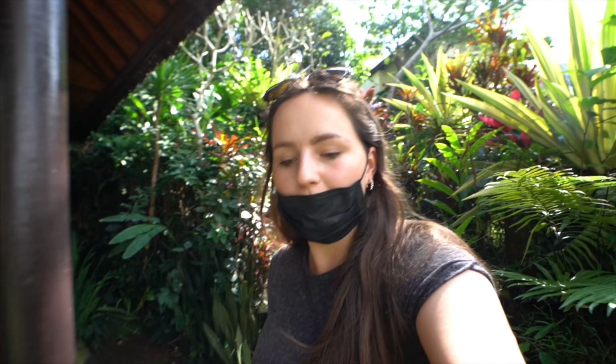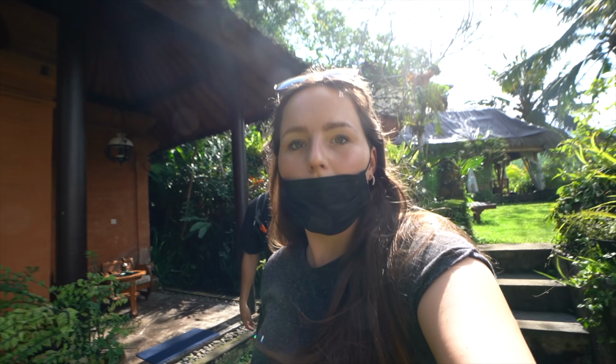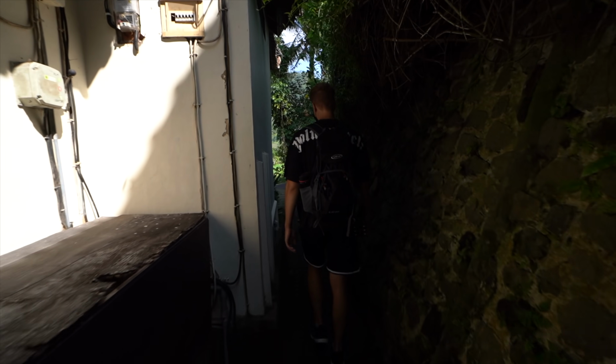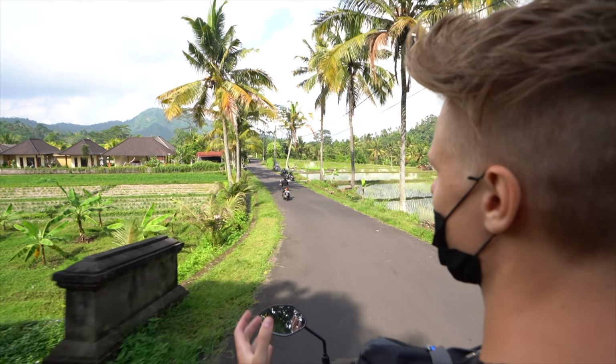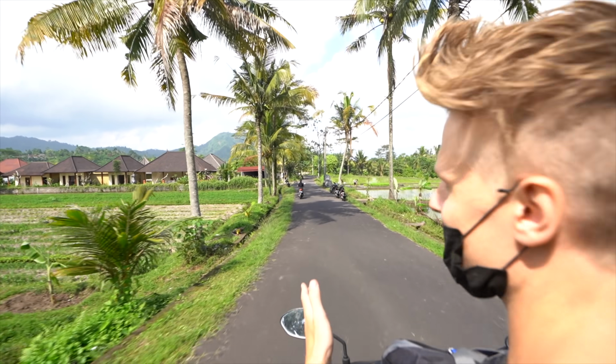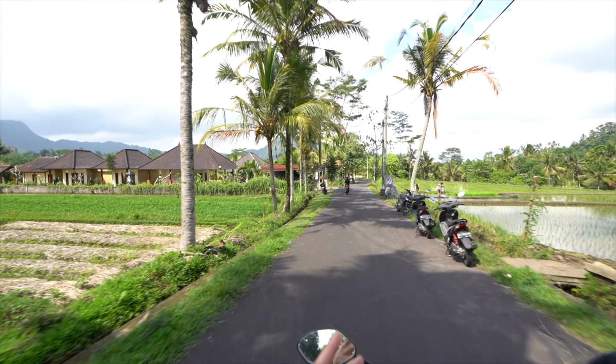So our cooking class literally already started. Again, we are pretty late. So we are hurrying to our scooter now to get there immediately. So this is how our cooking class starts. Driving off on the motorbike, just down the street, so we don't have to walk in this blazing heat.